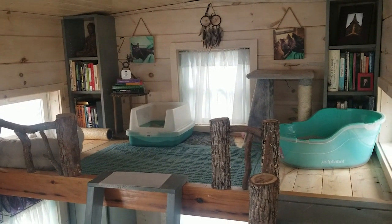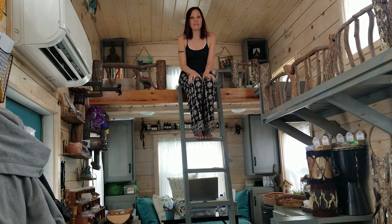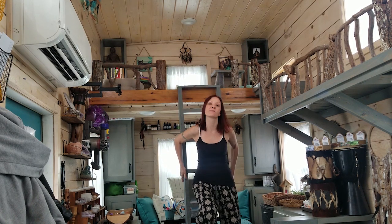You find them sleeping up here. They'll be on top of the ladder. They love the catwalk, and even the kittens are getting used to it. They treat the entire house like it's their jungle gym. When I'm in my cat loft, I'm usually up here, and this is actually the way I get down. I do not turn around. I think this is much easier.